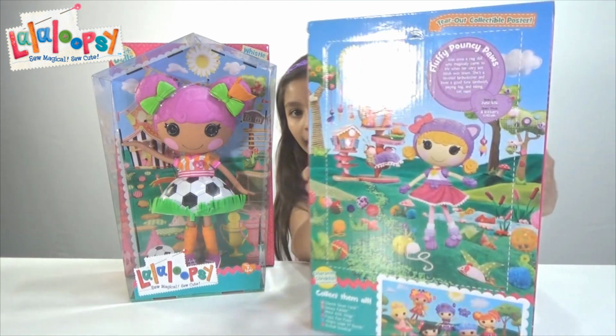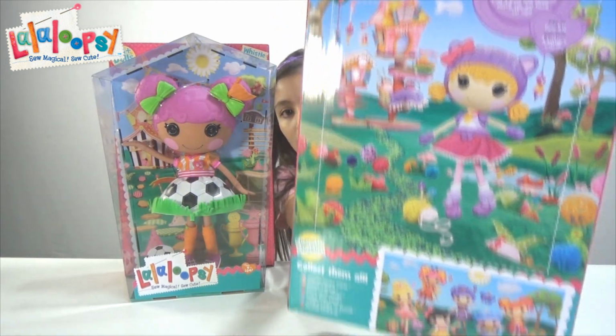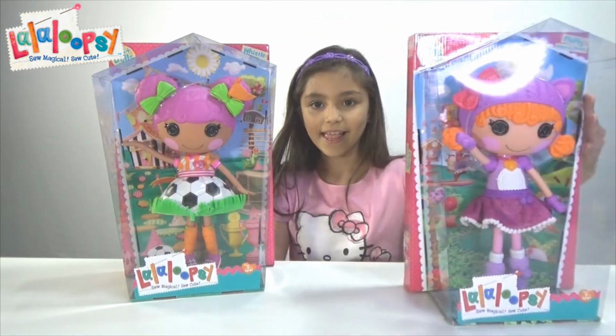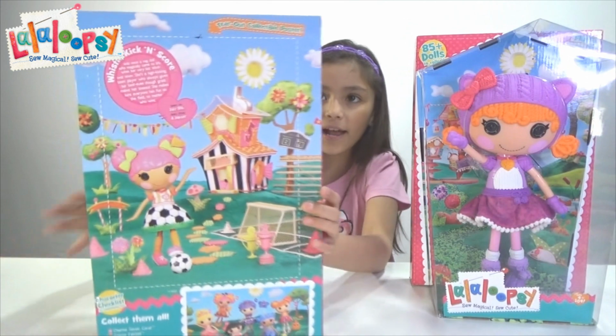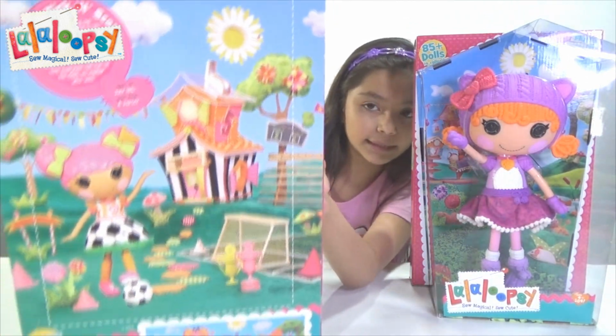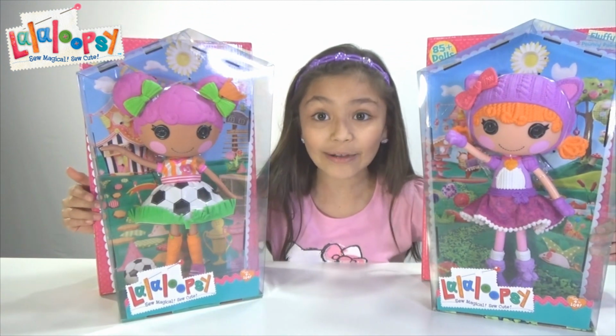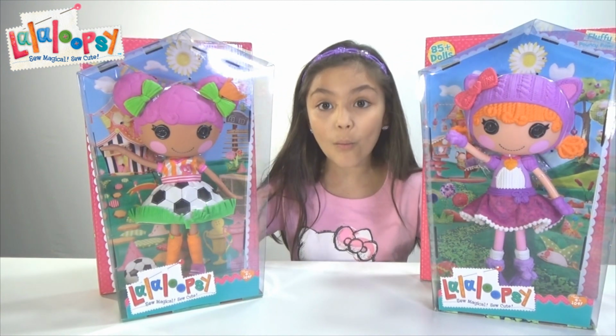So here's the back, and if you want to read it, then you can just go ahead and pause it and read the back. So here's the back of Whistle Kick and Score, so you can pause this too if you want and read the back.